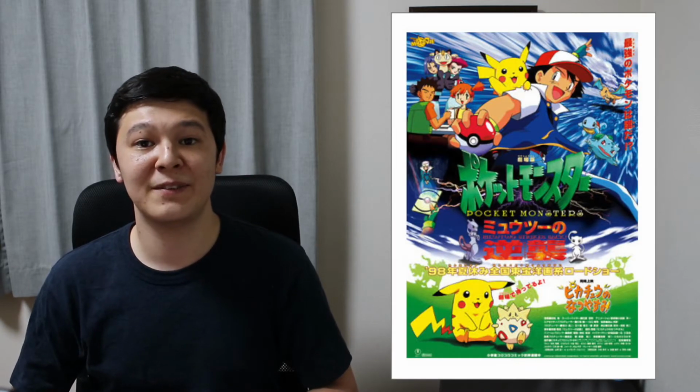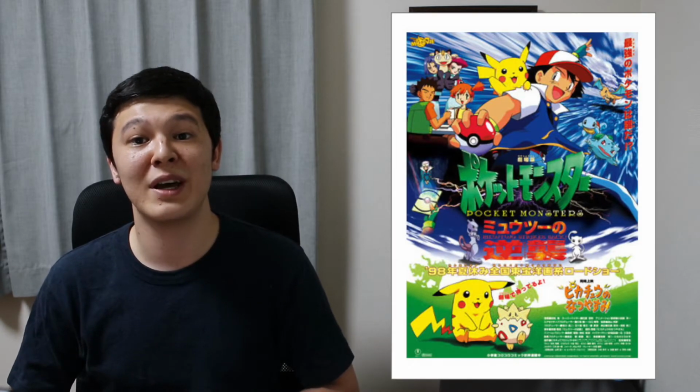So let's get started. The first set of Pokemon Jets was released in 1998. It was the year that the franchise was starting to gain traction, about 2 years since Pokemon was first introduced, and it was also the year that the first Pokemon movie was screened in Japan, which was the main reason behind the partnership between the airline and Pokemon.